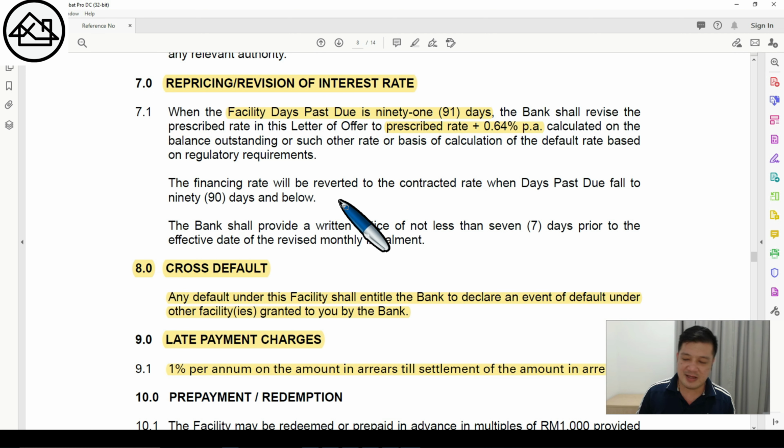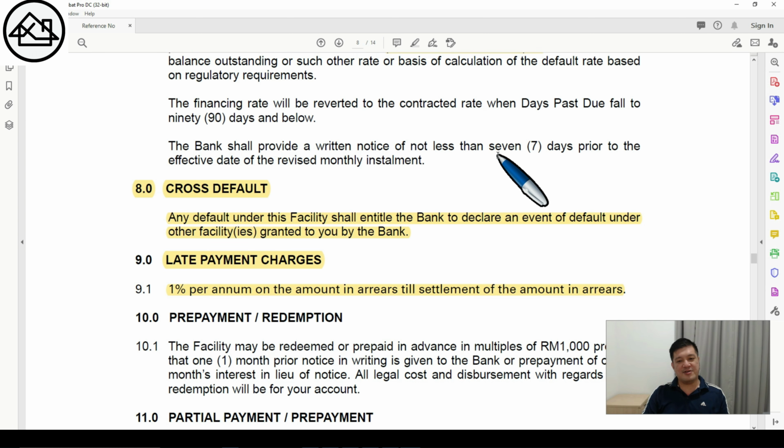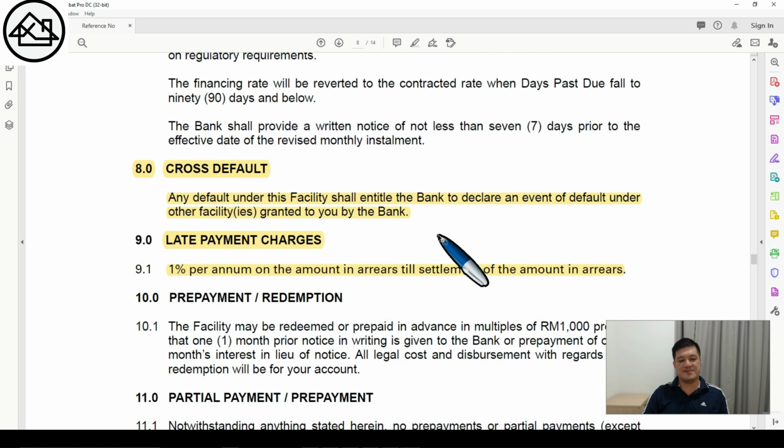Okay, calculated on balance outstanding or such other rate or basis of calculation of the default rate based on regulatory requirements. Financing rate will be reflected to contracted rate when days past due fall to 90 days and below. That means if let's just say you have 91 days, you totally never pay at all, the bank has the right to revise your interest rate upwards. And the moment you have paid, maybe let's just say you pay for 1 month, or you can afford it, you pay for 2 months, alright? The bank, after minus all the arrears in the interest, then will revert back to the contracted rate, which is 4.6 for this offer letter. Okay, the bank before revising your rate will provide a written notice not less than 7 days prior to the effective date of the revised monthly installment.